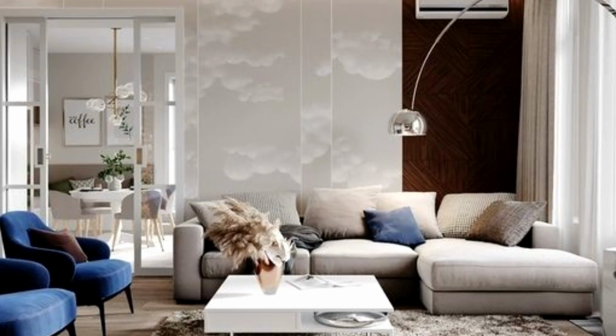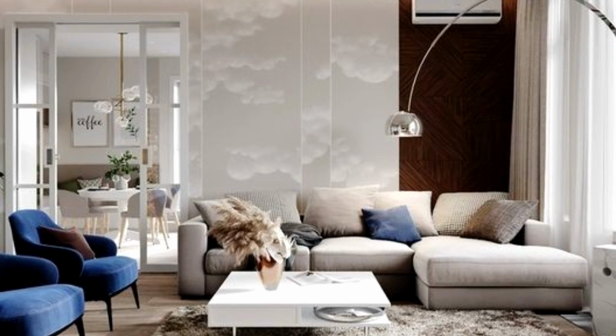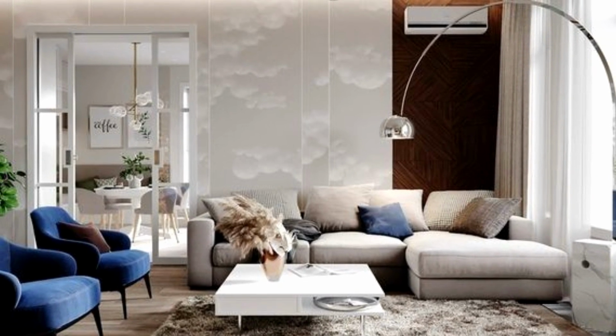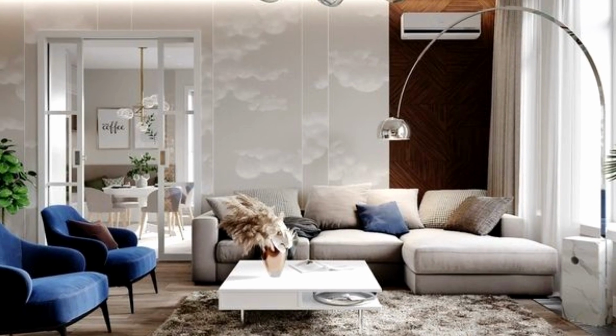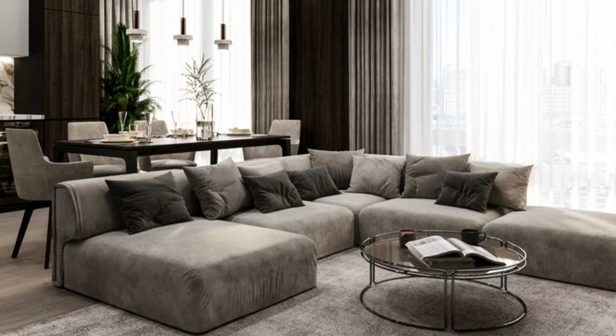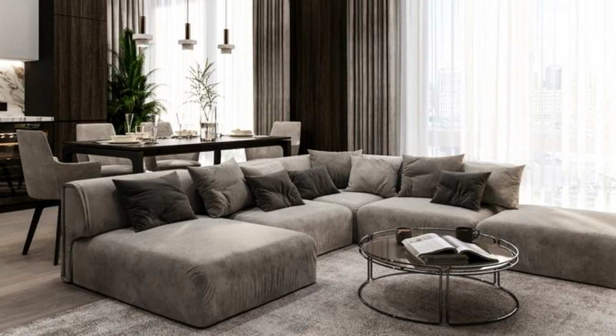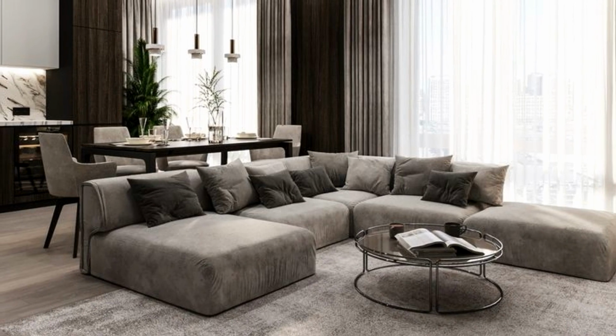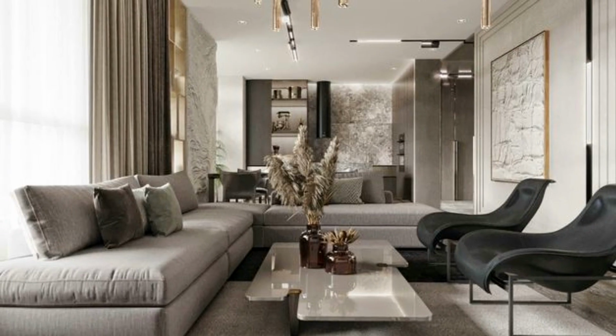If your living room is feeling a little uninspiring or stale, but doesn't necessarily warrant a full redesign, there are plenty of easy ways to transform your space without spending too much time or money. And it can be as simple as moving some furniture around or adding a rug.